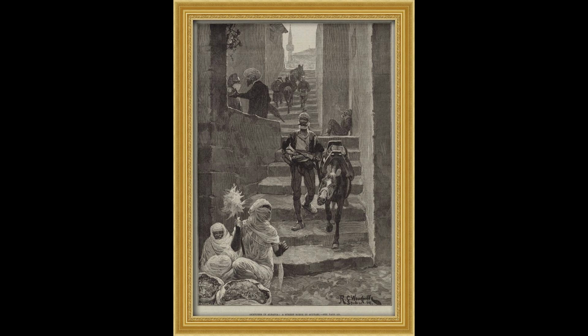In 1879, when this engraving was made, Shkodra was still under Ottoman rule, but in the heart of an era of change, where centuries-old traditions clashed with emerging European influences.